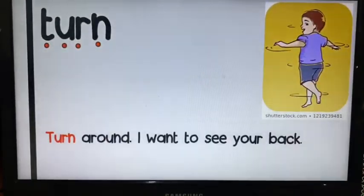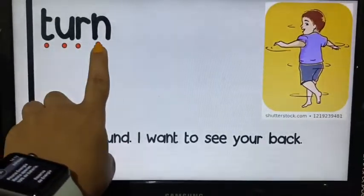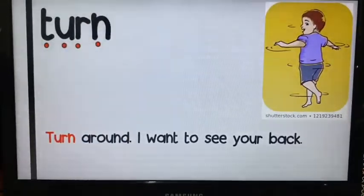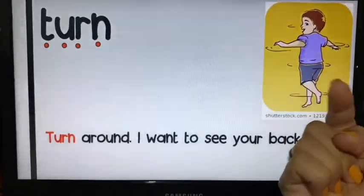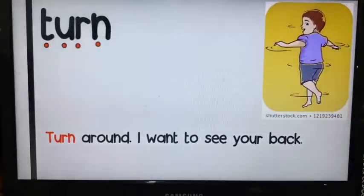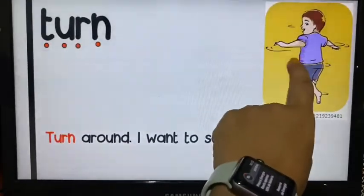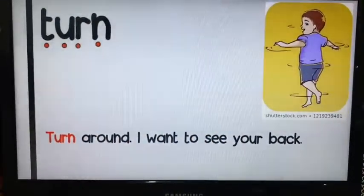Next word. Turn around. I want to see your back. This is the back. Turn around. Hey, turn around. I want to see your back. Turn.